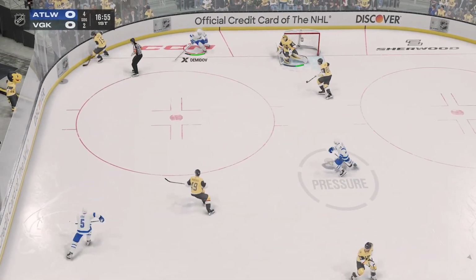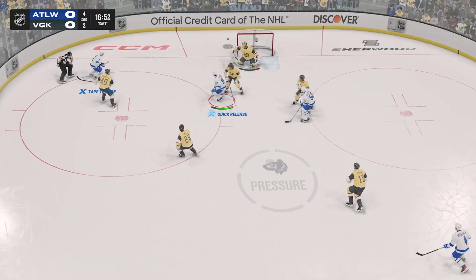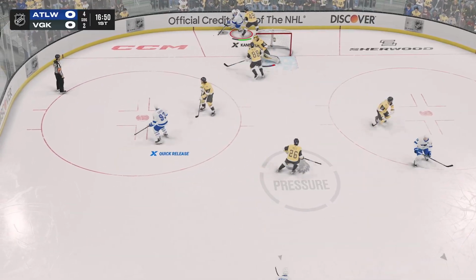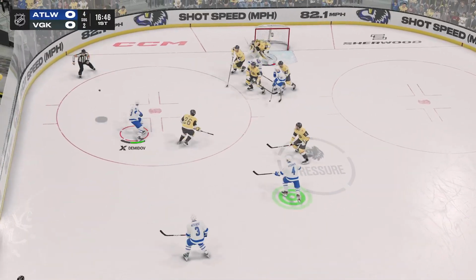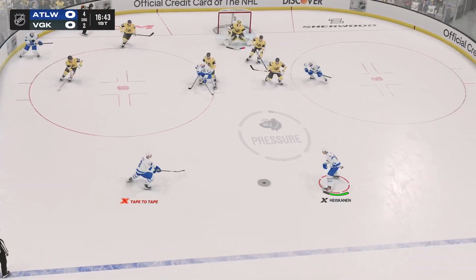And the officials are going to say play on here. Well, that's some great speed. Oh, no! Not as it goes off the outside of the post. A huge opportunity there, James, to get the go-ahead goal in this game. You know what that does? It creates a ton of momentum.